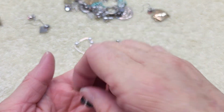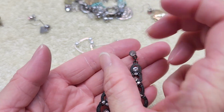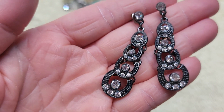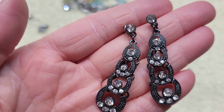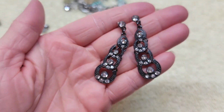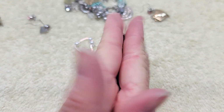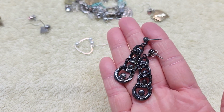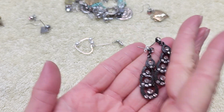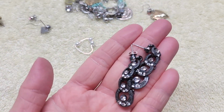Kind of black metal, maybe gunmetal colored rhinestone, and faux marcasite. These do not have the marcasite on them. They're just the little nubs to make it look like there's little marcasite gems on there. But this almost looks like something that you'd see from the brand 1928, but they don't have the little fancy backs. But very nice. Very Victorian style.